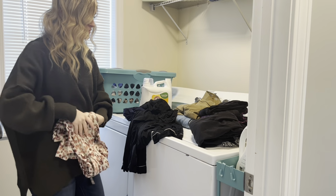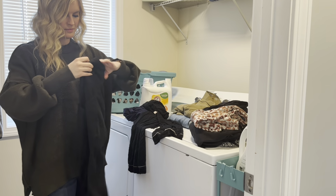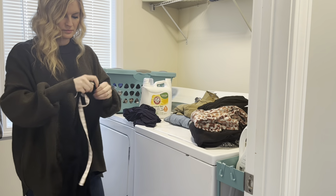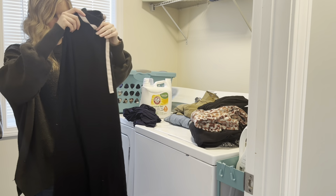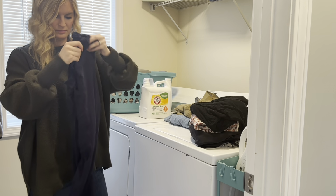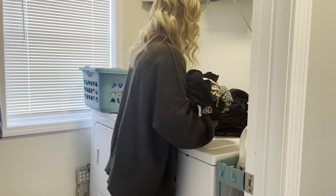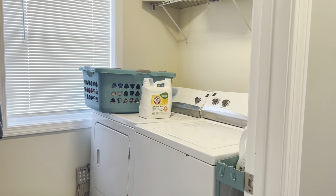Our time is almost up, so if you're cleaning alongside me, keep pushing to get those last few things done. I was able to fold these pants and get them put away in the drawer before my alarm went off. Here's my alarm going off telling me my 30 minutes is up.